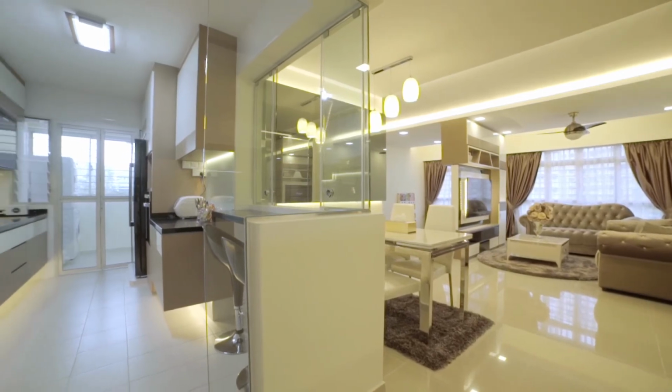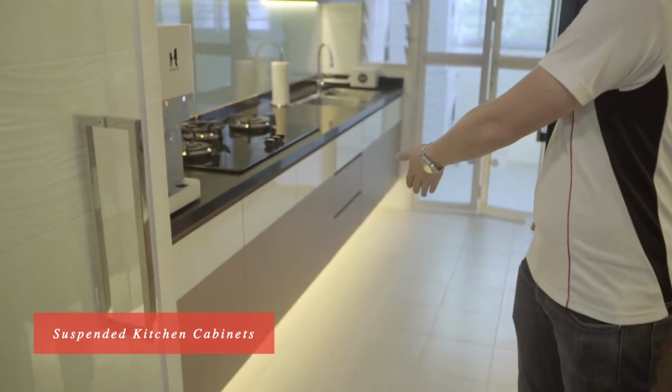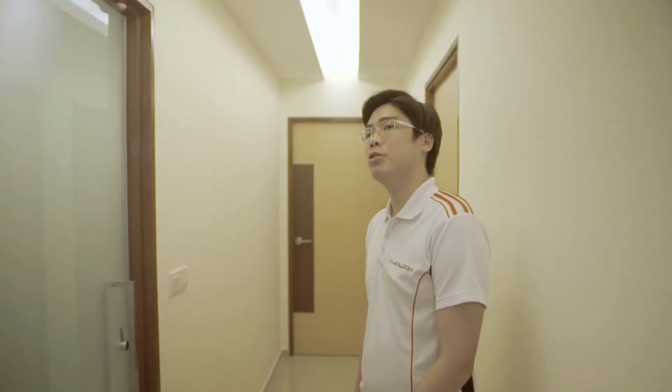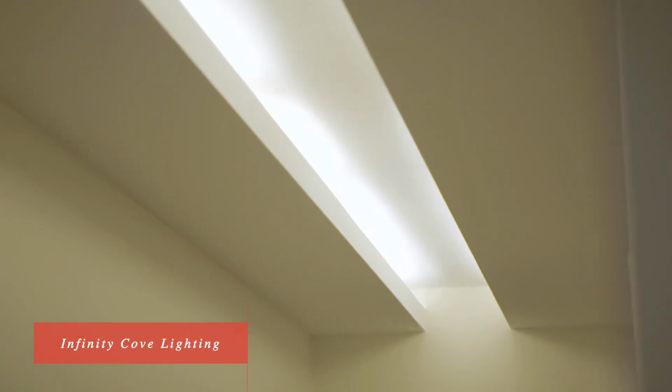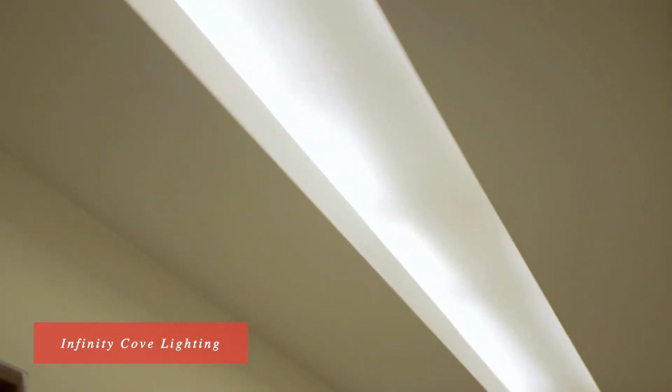For Zaza's kitchen, we came up with a floating kitchen cabinet with lighting underneath it to create a longer walkway for her kitchen. For her bedroom passageway, we came up with the idea of using a cove-like L-box with both side effect so that it creates a longer bedroom corridor passageway.